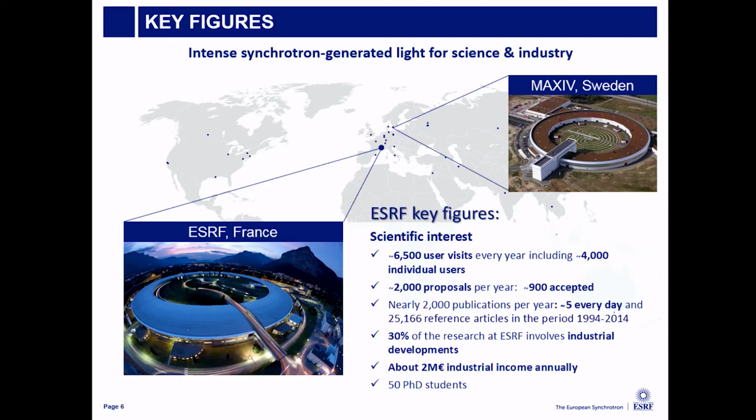We have about 6,500 users coming to use us every year from around the world. We have about 2,000 academic proposals. Industry is more than welcome to apply for free beam time as well. About 900 are accepted, and when they're accepted, we pay for everything: travel, accommodation, the beam time, laboratories, what have you. We have about 5 publications coming out every day, and just over 25,000 articles have come out in the 20-year period since we started operation in 1994.